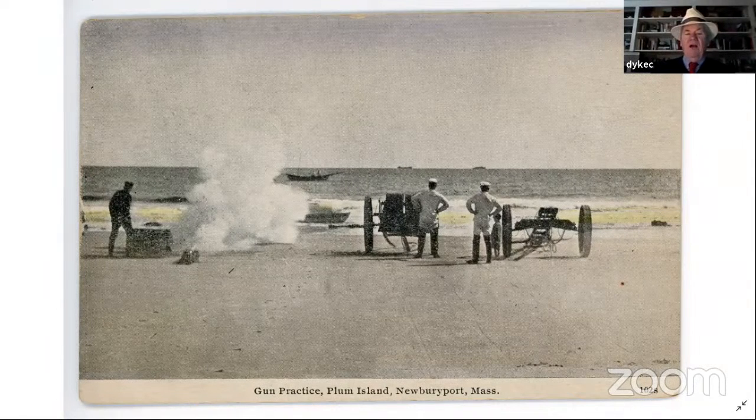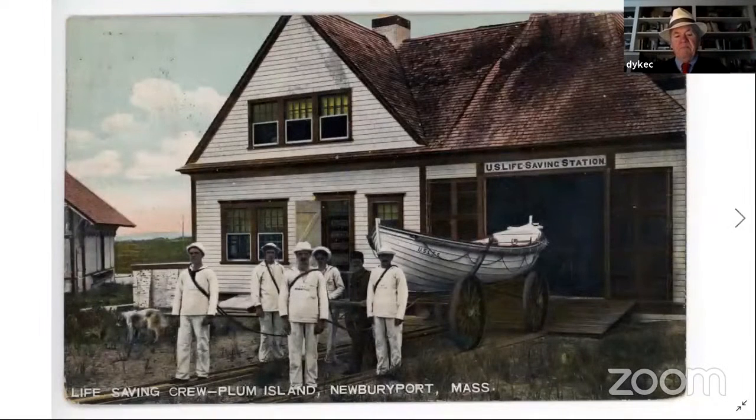And here, this photo shows a gun going off, and there is a vessel right out there, probably 100, 150 feet out. And so they're practicing getting their Lyle guns lined up so they could send hooks out to these vessels under duress. Here's a life-saving crew from Plum Island in about that period of time.